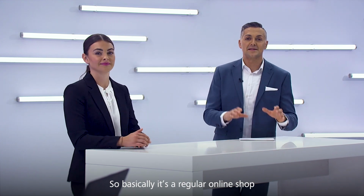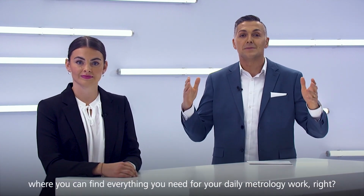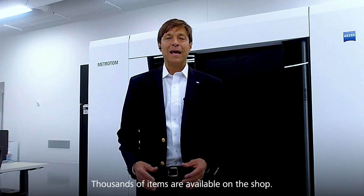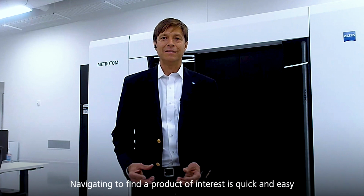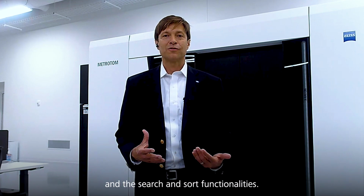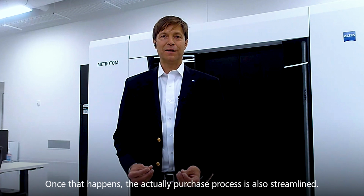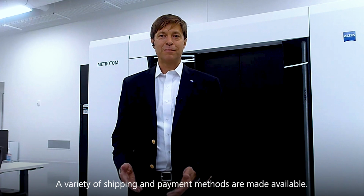Okay, so basically it's a regular online shop where you can find everything you need for your daily metrology work, right? That's exactly right. Thousands of items are available on the shop, and navigating to find a product of interest is quick and easy thanks to the interface, the intuitive design, and the search and sort functionality. Once that happens, the actual purchase process is also streamlined. A variety of shipping and payment methods are made available.